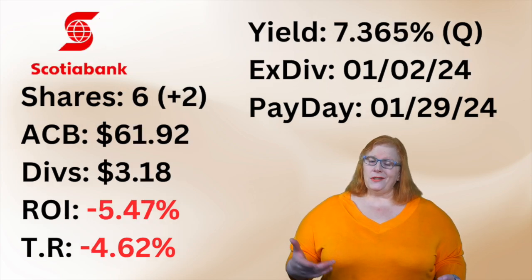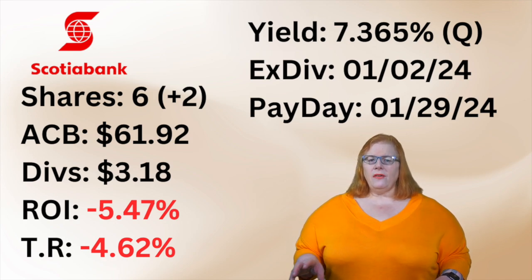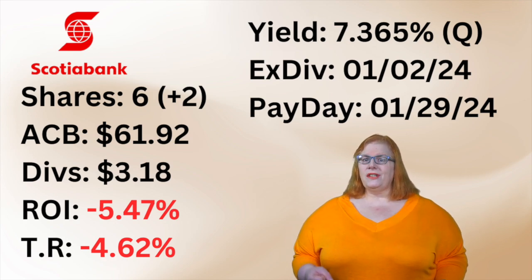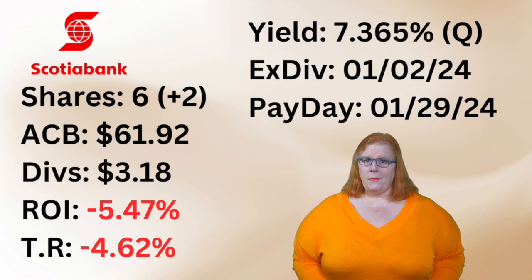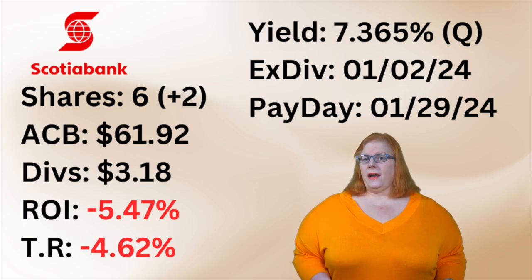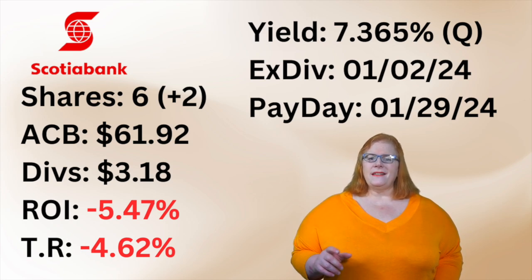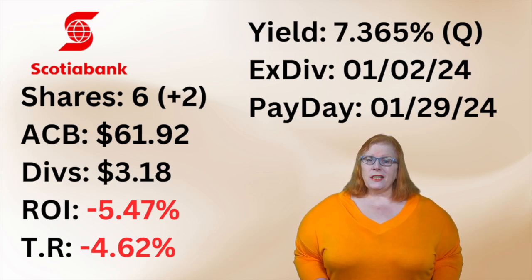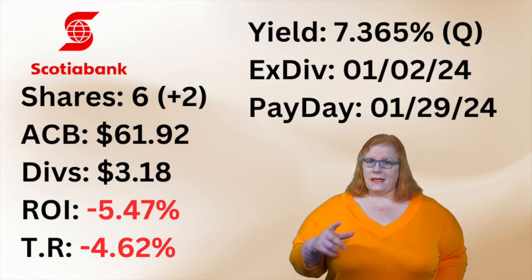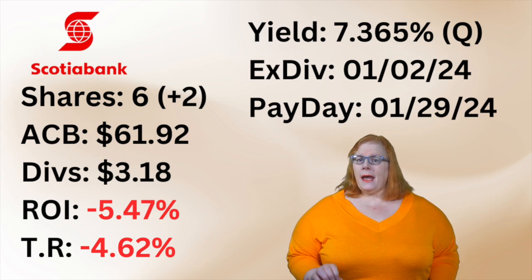Next, we have Scotiabank, and this time around I did buy 2 more shares to bring our total up to 6 shares. Our average cost base has drifted down a bit to $61.92. We have received $3.18 in dividends from Scotiabank, so our return on investment comes in at negative 5.47%, and the total return after we factor in those dividends comes in at negative 4.62%. Their yield is looking pretty darn nice at 7.365%, and we are expecting our next dividends from BNS at the end of January. This is a great yield, and it will come down when the banks begin to move into recovery, which of course is going to happen eventually.